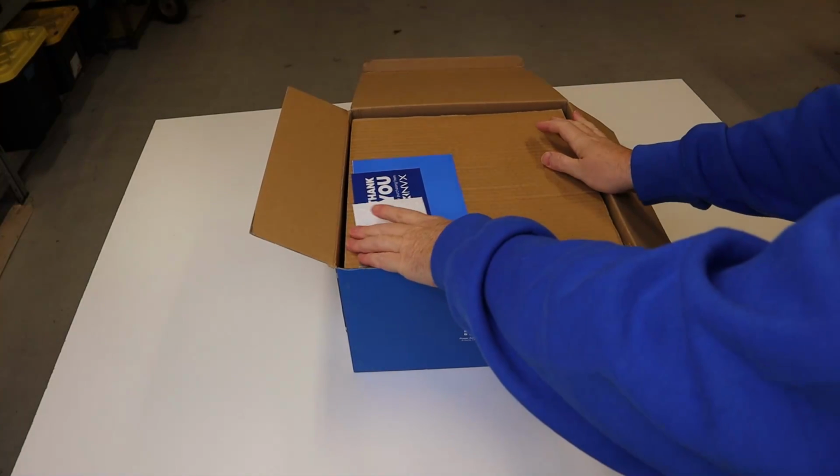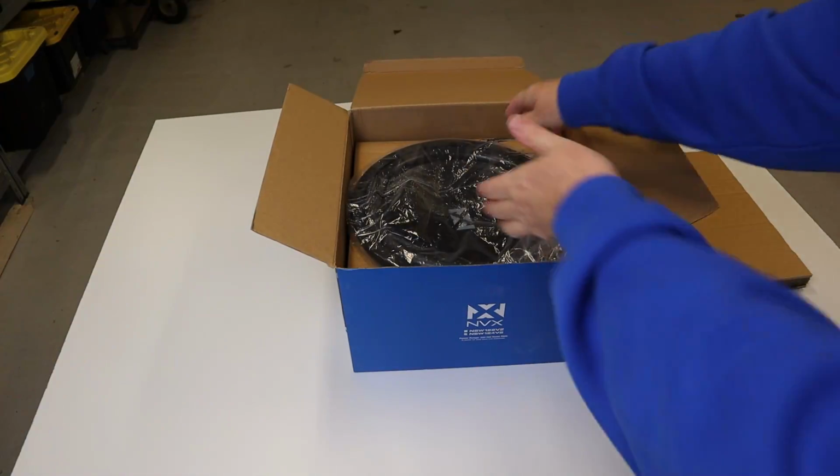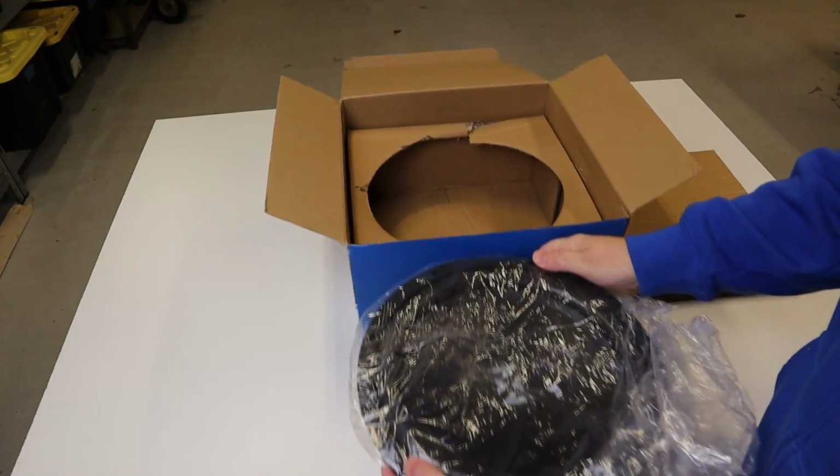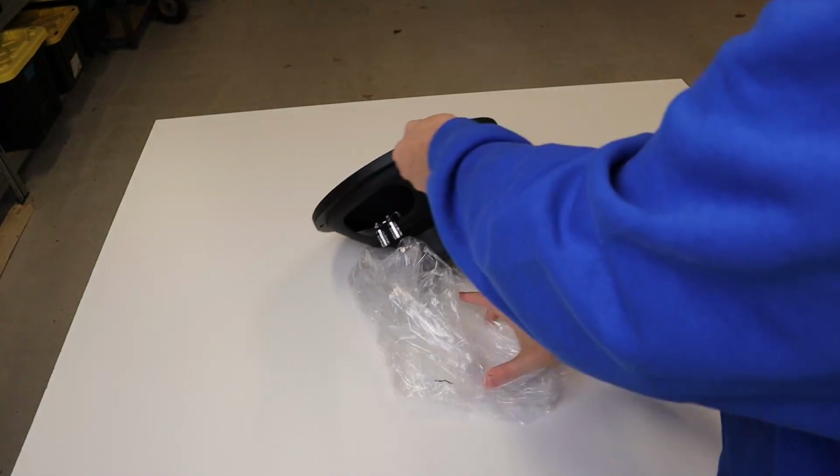Now, N is the entry-level subwoofer. They're available in either a 10 or a 12 in either dual 2 ohm or dual 4 ohm configurations. A lot of subs in this price range are only available in single voice coil models, so it's kind of cool that NVX makes those available on their entry-level low price models.